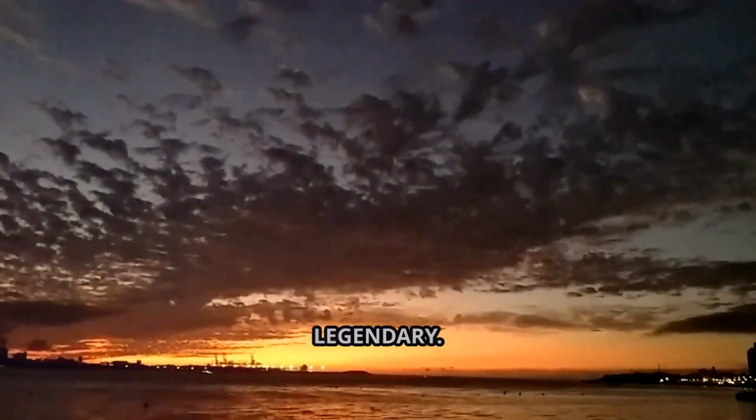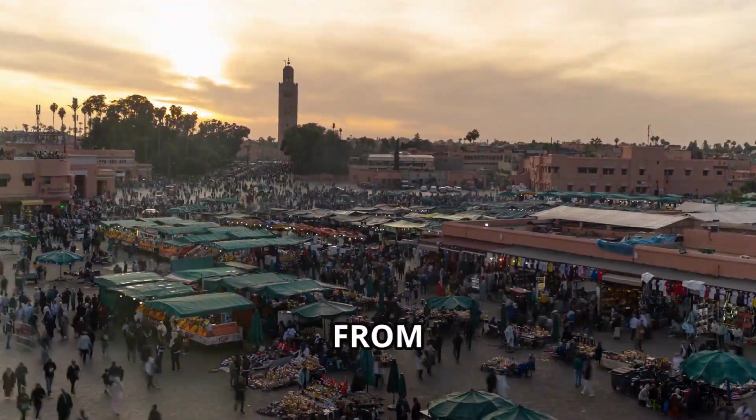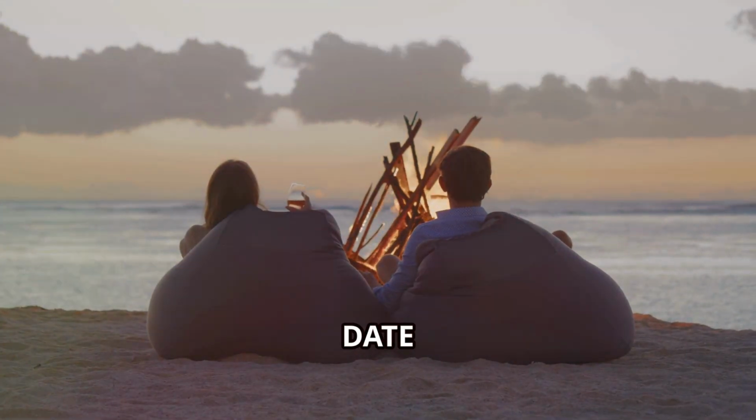First off, the sunsets here are legendary. And the best part, they're totally free. Grab some snacks from the supermarket, head down to Mindil Beach, and prepare to be amazed. Trust me, it's the ultimate cheap date night.